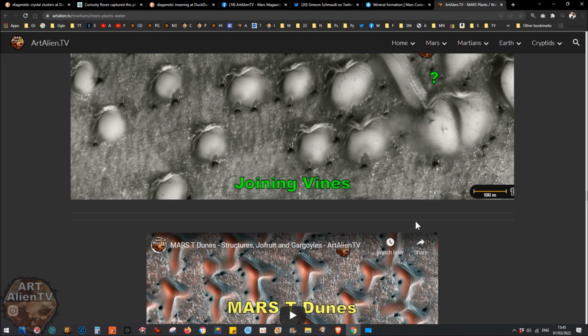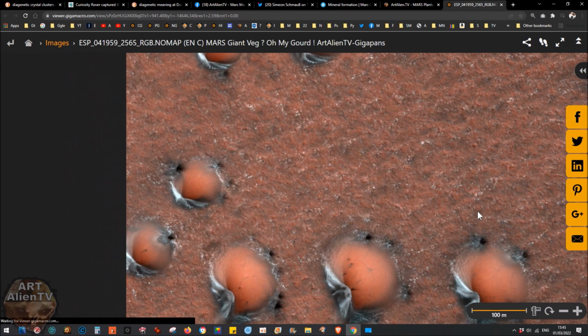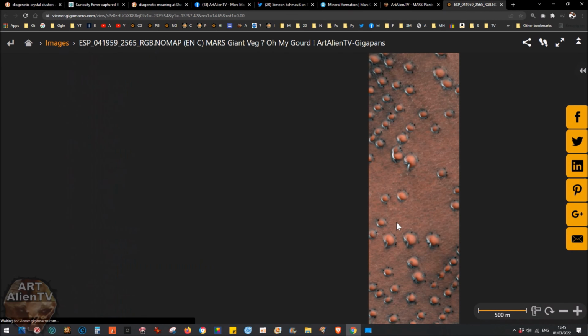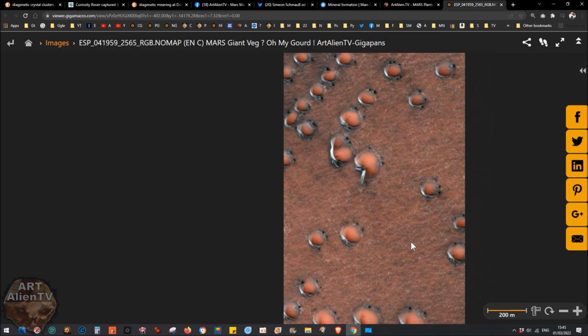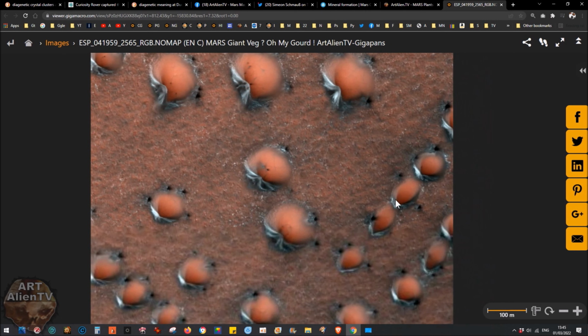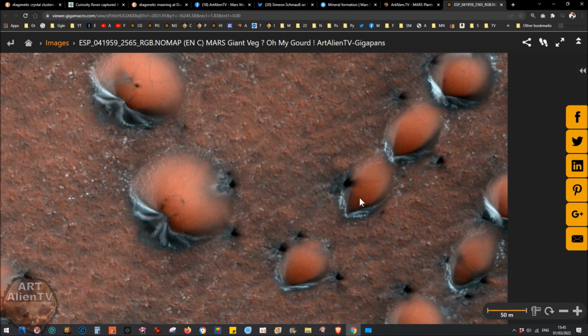There's loads of examples of this. You can measure them on here. Over 100 meters wide, a lot of them. And there's hundreds and thousands of them. And in some areas you can see them in rows. These are what they look like when they've just hatched. They're more sort of ovoid or slightly different shape. These ones have just hatched here.